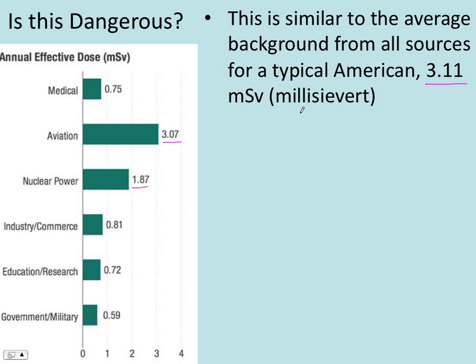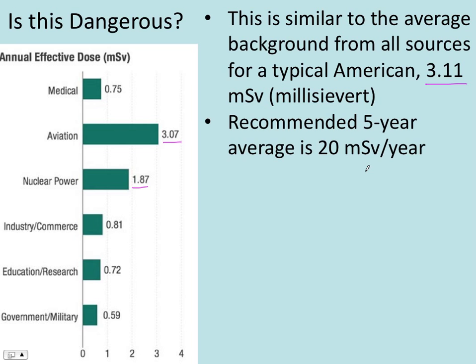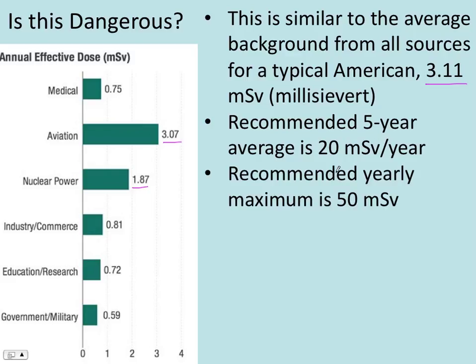3.11, the units are millisieverts. Sievert is the metric unit for radiation. And here's some recommendations here to give you an idea of what 3.11 a year. The average 5-year recommendation to not exceed is 20. And so if you do a little math, 3.11 times 5 is less than 20. So our normal exposure is not a problem.